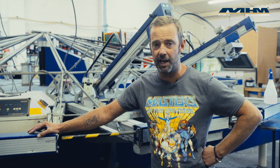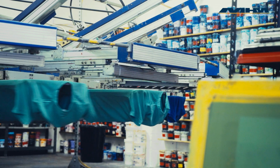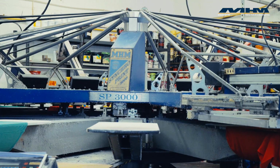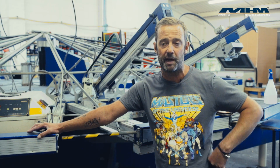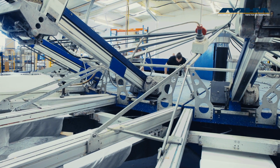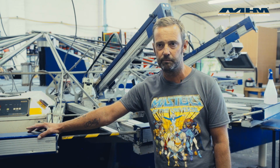This is an old SP3000 that we bought probably 10 years ago. It's 17, 18 years old now. We love it purely because of its size, what you can do in terms of capacity, size on a print area. And it's the Rolls Royce of printing. It gives you a fantastic feel, fantastic finish. You won't get no better.